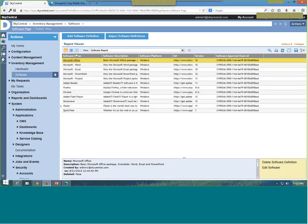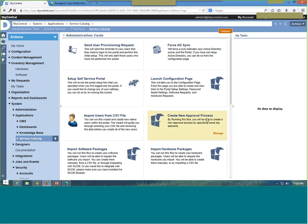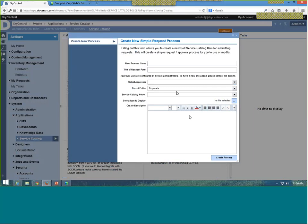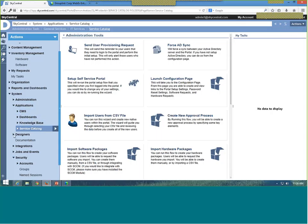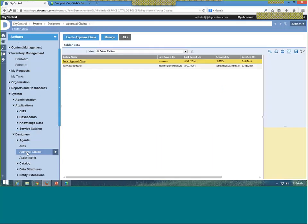So lastly, I want to go over the process of configuring your own. Let me come back here to my service catalog to show you how to create a new approval process. It's a very, very simple form, just this one form. You enter a new name, title of the request, select the approvers. But before I do that, I need to show you that you need to come in here to create an approval chain for this process.